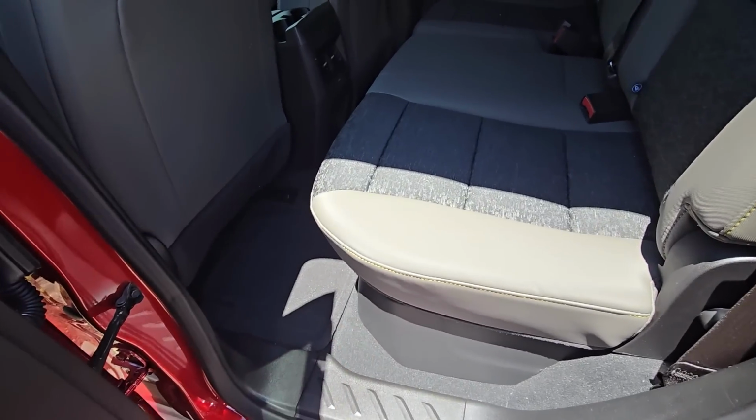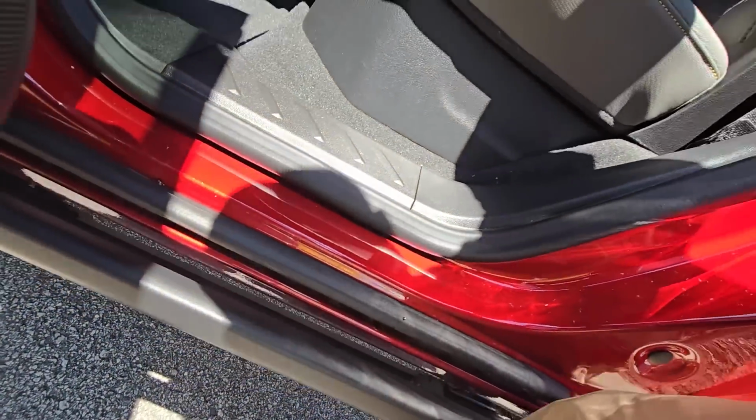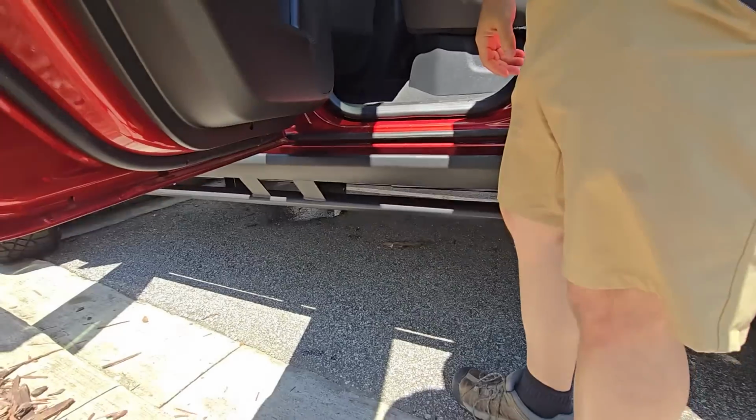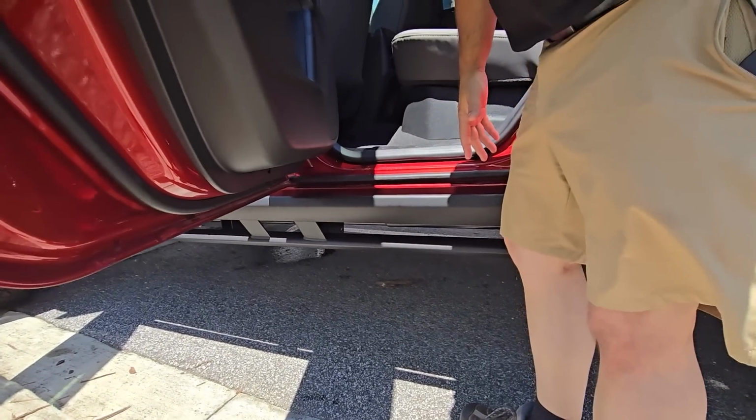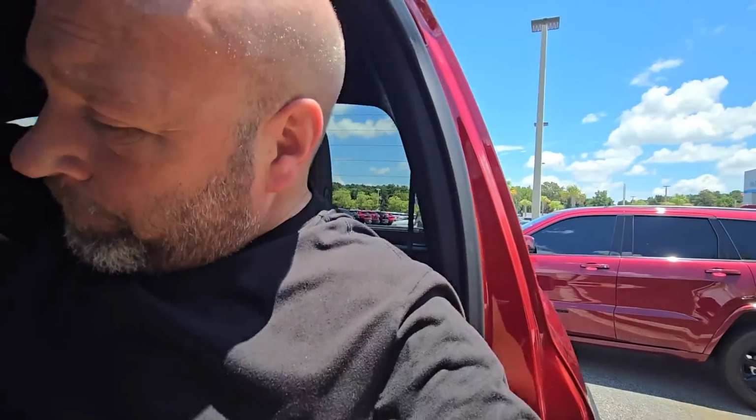Put that down, and we do got a grab handle right up here, which is nice, so we can grab that to climb in, because this truck is high. Look at this. It's a high step to get into this thing. Again, like I said, I'm 5'6", so when we come in here and jump in, let's see what we got legroom wise.